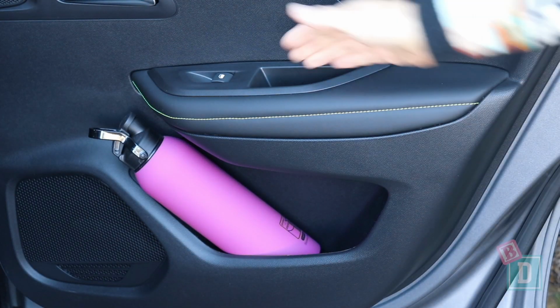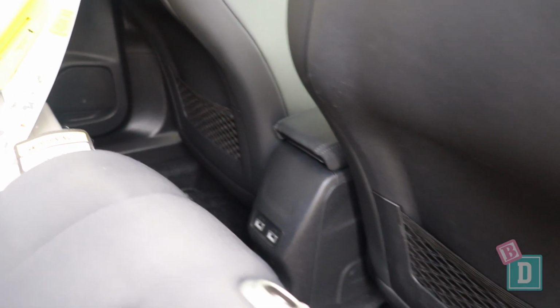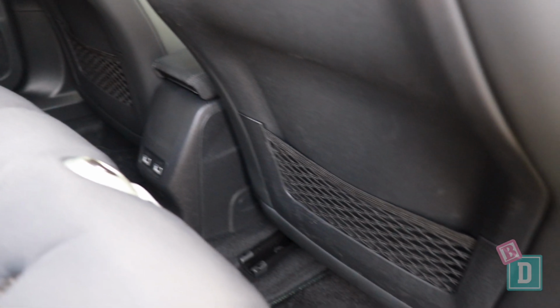In the back of the Peugeot 2008, storage is really minimal. There's just the door bins, and they will hold a large refillable water bottle, and there's the little storage handles too. There are small net mat pockets on the back of both front seats that will hold but not conceal an iPad.